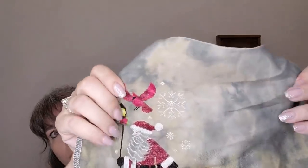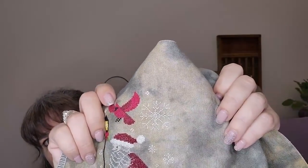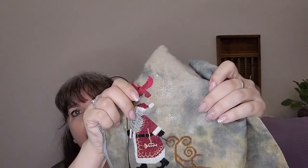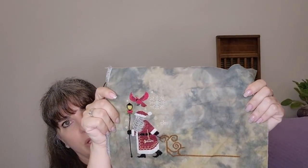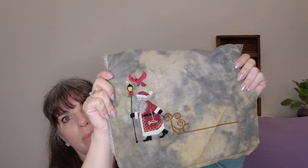I also, this snowflake, for some reason I had used 2 strands of a toile in that. You can't see that very well here, but I took that out and redid it with one strand, and it looks much, much better. And you can see it much better in person. So I'm excited about this one coming along.